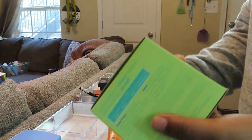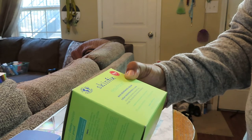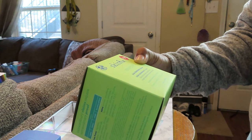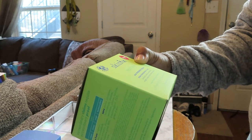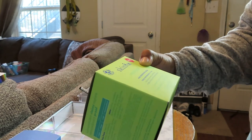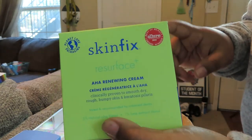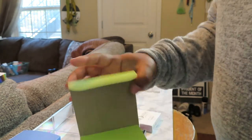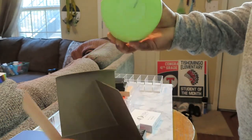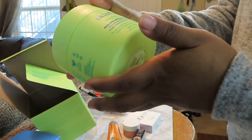And then I also picked up the Skin Fix Resurface Plus AHA Renewing Cream. Clinically proven to smooth dry, rough, bumpy skin and KP, keratosis pilaris. So, I got this because of Kyra Omanique off YouTube. This was like $45, but it's a really big tube. It's for your body.